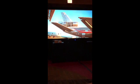There's a curious sight in the Mojave Desert. A graveyard of sorts. For airplanes.